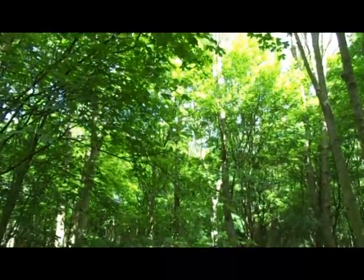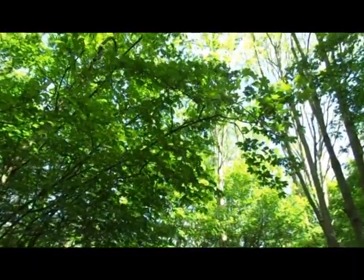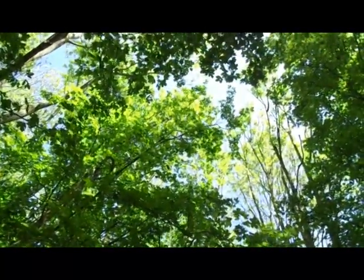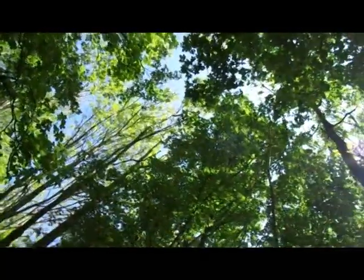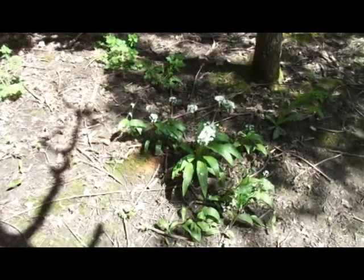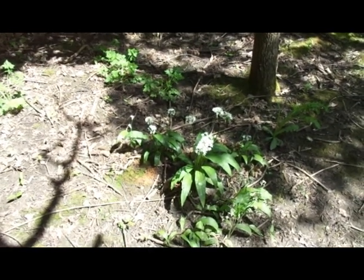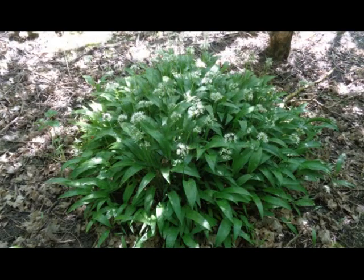Having seen the number and spacing of the trees, it's now time to look up to see if there are any widowmakers, trees or branches that are likely to fall on you if the wind should get up. Here we have some ramsons or wild garlic. These grow in damp places, so again another reason to look for another site to set up our improvised shelter.